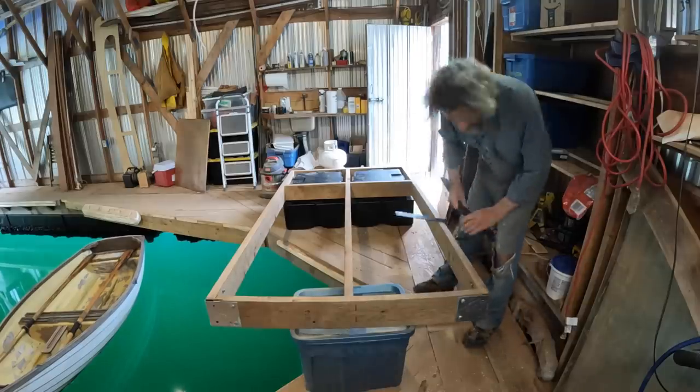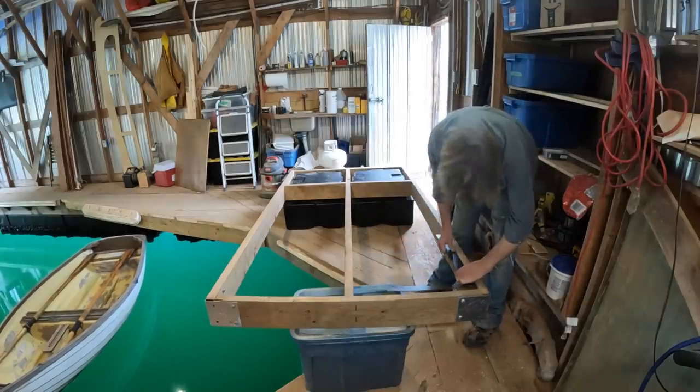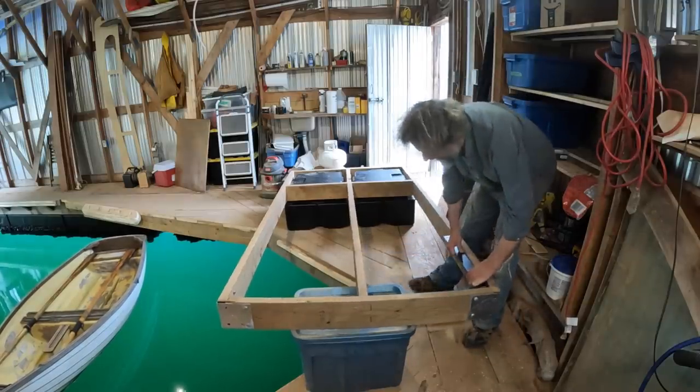Okay, up to this point, square hasn't been all that critical because all these connections can bend. So let's make sure it's nice and square, which it is not.